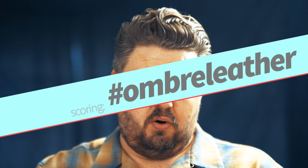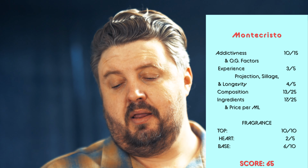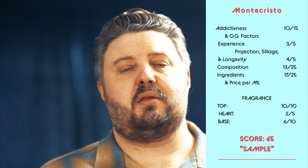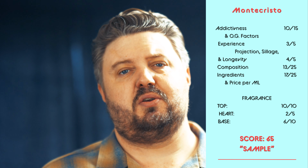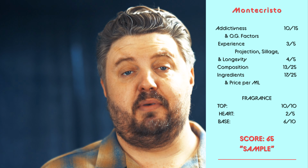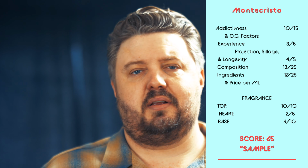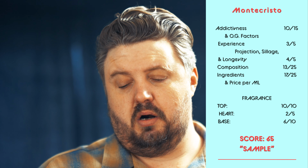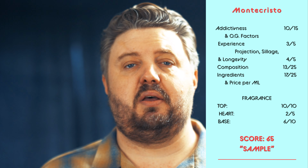That's it. Scoring Tom Ford Ombre Leather: Addictiveness, 10 out of 15. Experience, 3 out of 5. Sillage and longevity, 4 out of 5. Composition as a whole, 13 out of 25. Price, ingredients, price to ml, 17 out of 25. Tops, 10 out of 10. It's the star. It is what it's called. Heart, 2 out of 5. The base, 6 out of 10. Final score, 65.